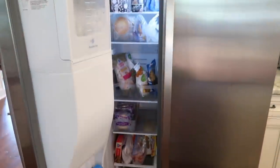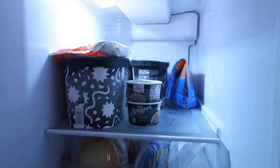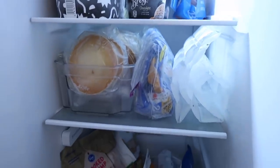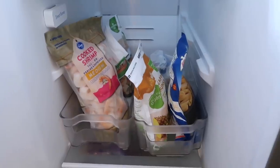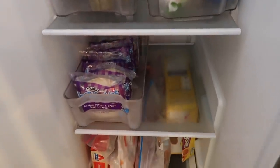So this is what the freezer turned out like, and it looks so much better. On this top shelf, we have ice creams and snacks, dessert type stuff. Then on the next shelf, we have breakfast items. So we have pancakes and biscuits, and then I also have some ice packs that Kaysen uses to ice his arm down. On this shelf, we have bagged shrimp, and then we also have some bagged vegetable pastas.